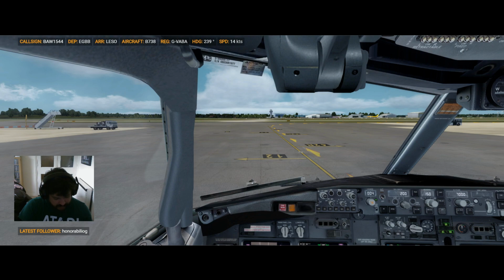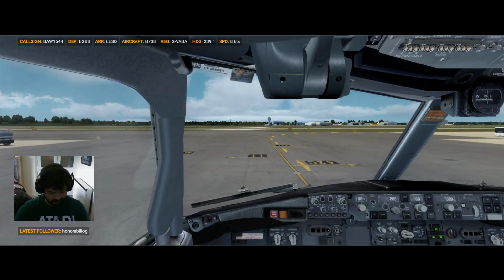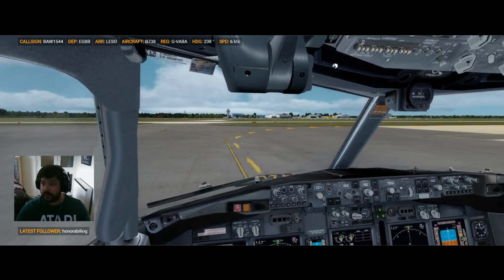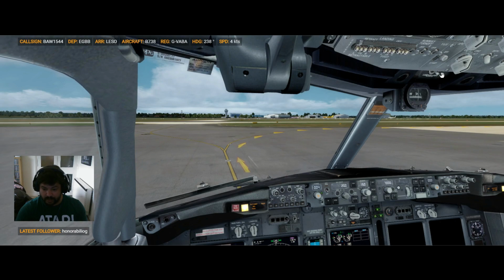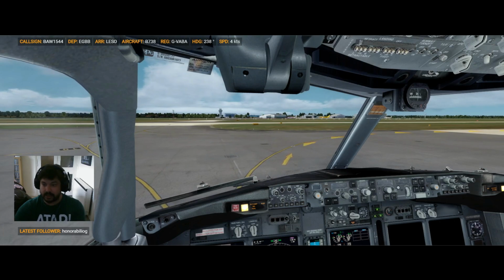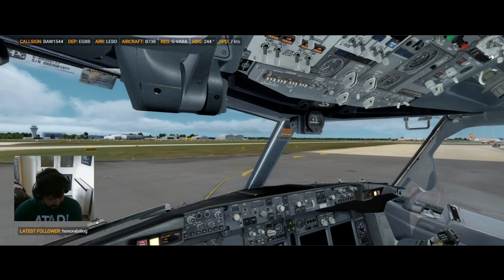Engine generator switches on. Right, so AC voltmeter selector to Gen 1 or 2. So we'll just put it to Gen 2 because we had it on Gen 1. APU can now come off as we're running on power. APU bleed can come off, and left and right.